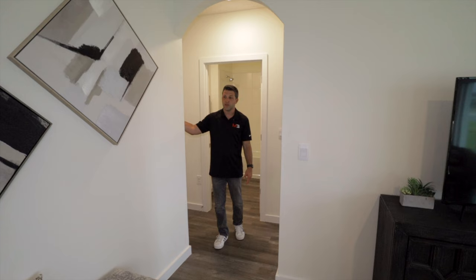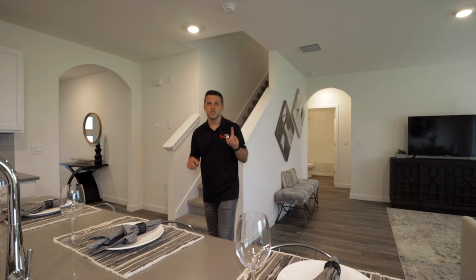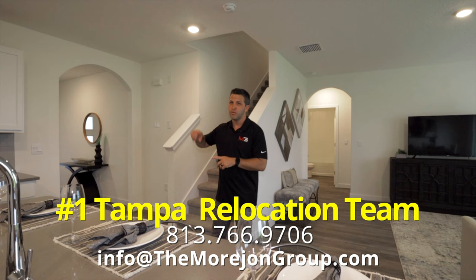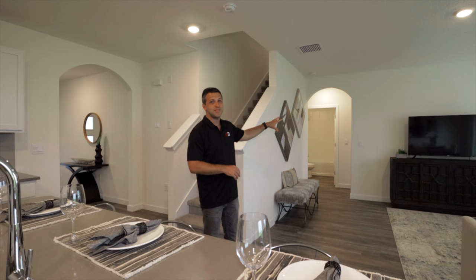All right, so if you like the downstairs, just wait till we go upstairs because this home has zero wasted space. In fact, they actually gave a little bit extra room to the master bedroom, so I can't wait to show you that. Now downstairs, let's recap this really quickly. We have a flex bonus room up front. We have the kitchen, dining, family room combo. And then behind the TV wall, we have a full bedroom and full bathroom, which is a nice addition.